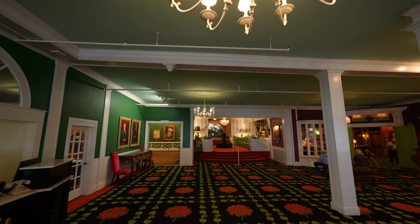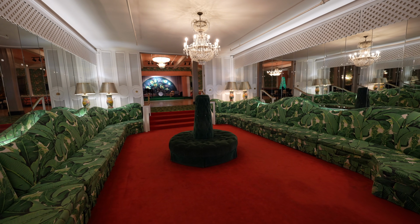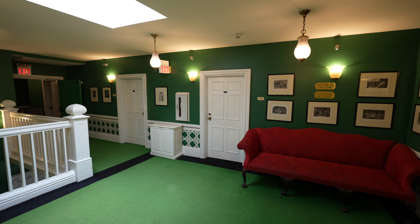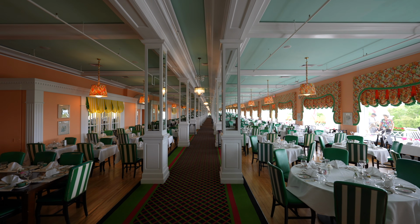Alright, two things. First, I still can't get over that there's horses just going by the front of the hotel. And second, this hotel is just visually overwhelming, and every nook and cranny is more unique than the next. Since you already paid the fee to enter the hotel, you definitely owe it to yourself to explore for a little while before you head on. This hotel is unlike anything I have ever seen.